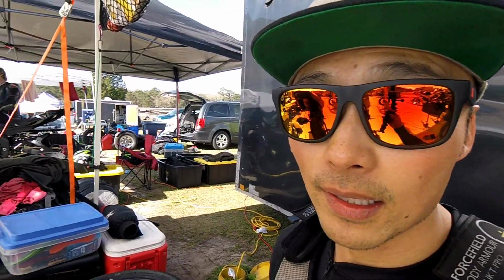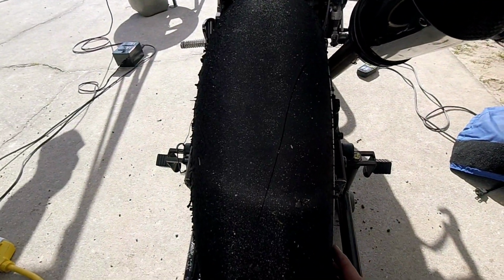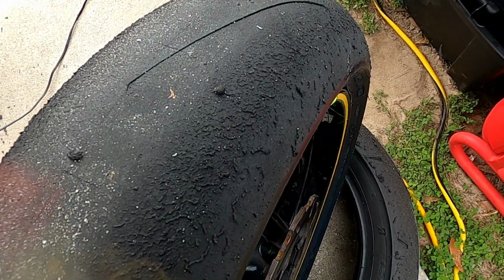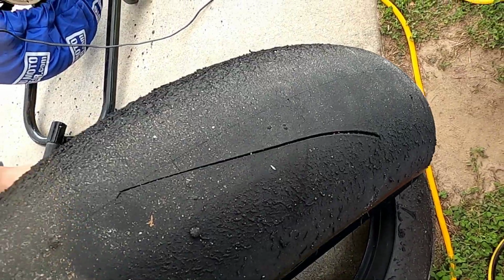So hit 25s, super stoked about that. Put on a brand new Dunlop rear, and apparently I was just ripping so hard I broke the tire, because apparently I did those times on that. So that's something new. So I'm gonna put the other tire back on and have it flipped.